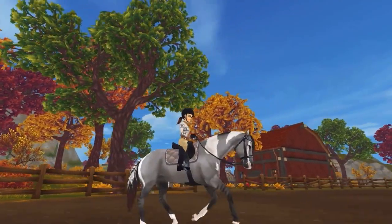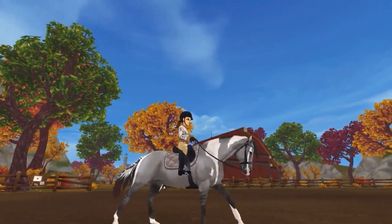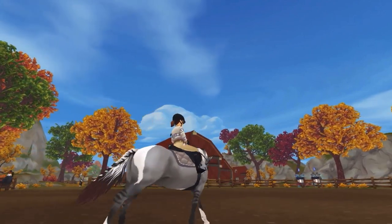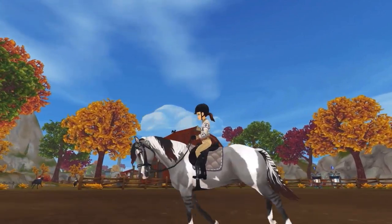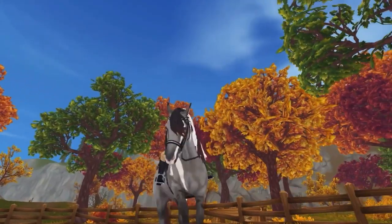Her gaits are super smooth. She is very good in manners, and whenever I got on, she didn't walk off. She waited until I was ready to walk on. Yeah, she's a really good horse. She did pull in the bit a little bit, but it's not an awful problem to fix, so she's very lovely.